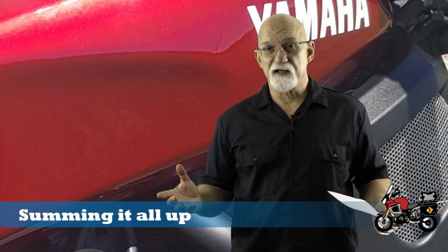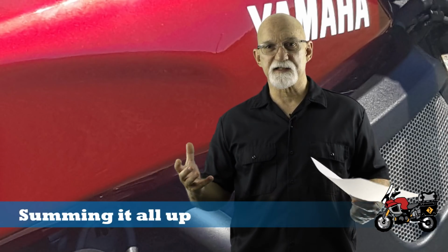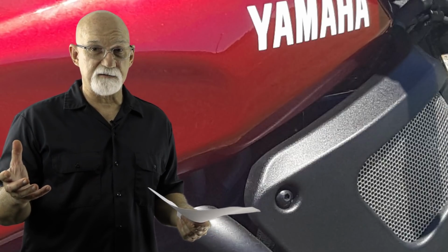So summing all this up, I really like this bike. It is a ton of fun. It's very well made, and gives you a lot of performance for the money. While I really like this neo-retro styling, I understand that some might not. So you have the MT-07 available, again, for $900 less.